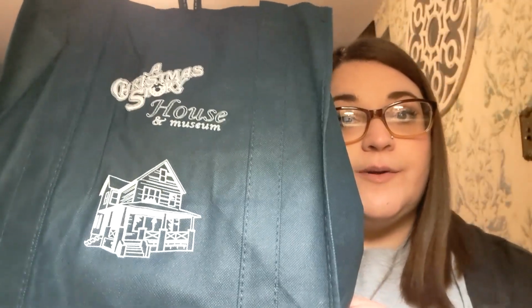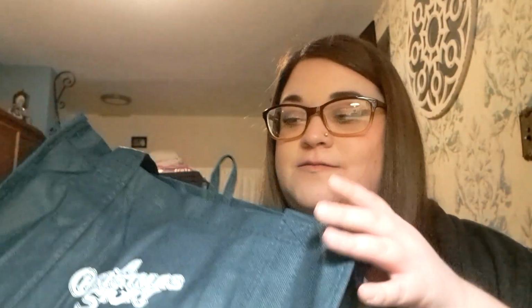Well, I had to buy the souvenir bag. This was $3. I have like 1,000 bags. Because anywhere I go where you can get a bag with the name of the place on it, I buy it.